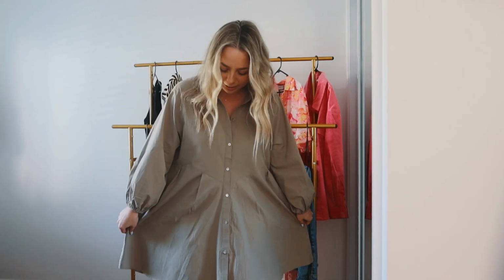It hits me right on, just above the knee, not even on the knee, but there's heaps of room in it, and I just feel like this is the kind of stuff I always want to wear when I'm teaching: just a collared dress, lots of room, pockets, very important. And it's a really lightweight material, so it's really cozy and comfy for school and for holidays, because I could wear it to both, dress up, dress down.